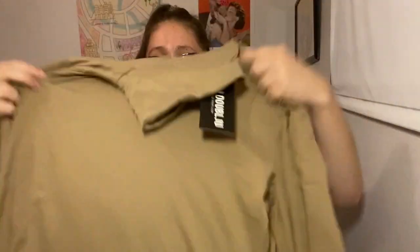That is cute. Turtleneck and a 1X in mocha. I got it because of the color, and I can see myself wearing it for fall or like winter, you know, when it starts getting cold. Like, I love a good turtleneck. Look at that. And it was $4.99.